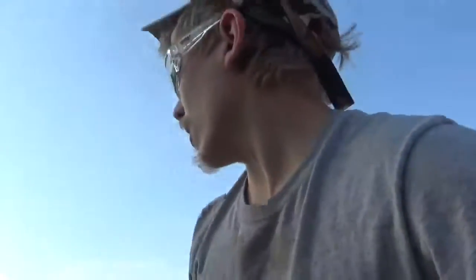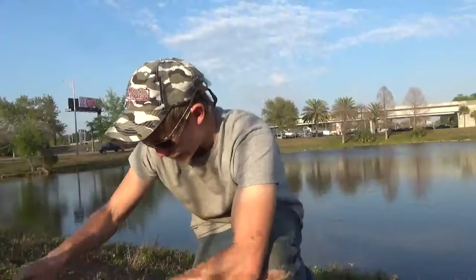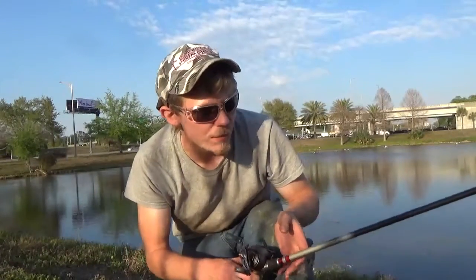I caught one, caught him off the bed. I literally sight fished him. Wasn't too hard to catch him, but I am noticing a lot of bass activity on the bank. All right, guys, I got 2 nice, I'm talking nice sized bass bedding right here by me. I'm gonna try to get a classic example of bed fishing.